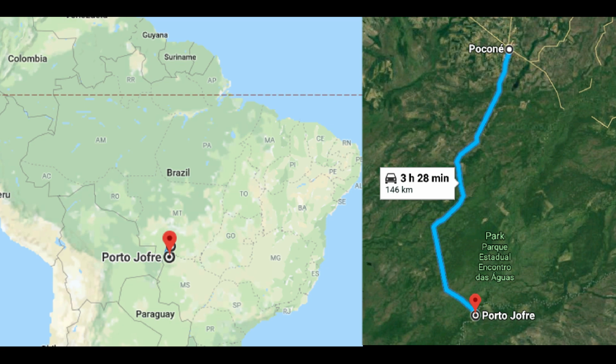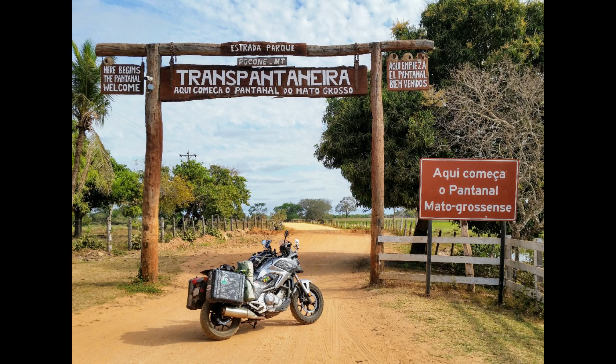So where are we? We're in the state of Mato Grosso, Brazil. The Pantanal is a tropical wetland, and this little road runs from Poconé to where it dead ends in Porto Joffre into the Cuiabá River. So through the gates we go, and away we ride.